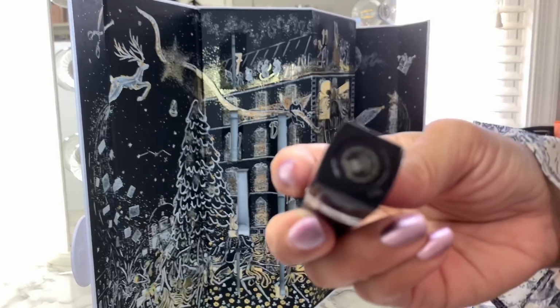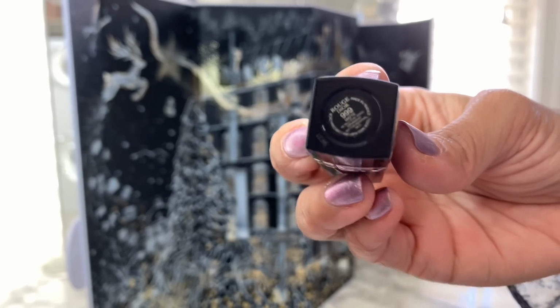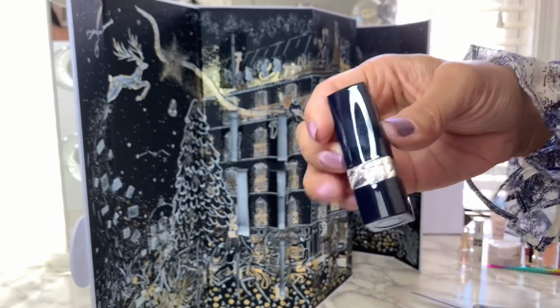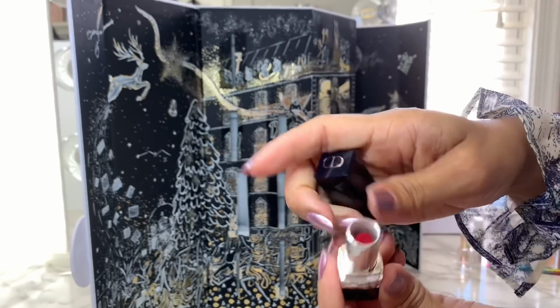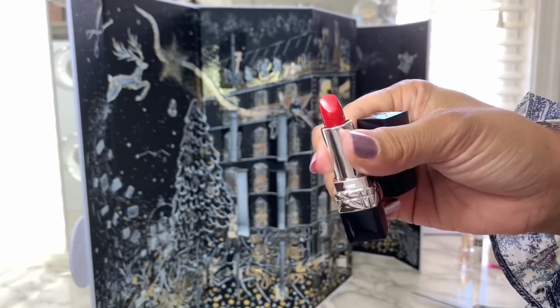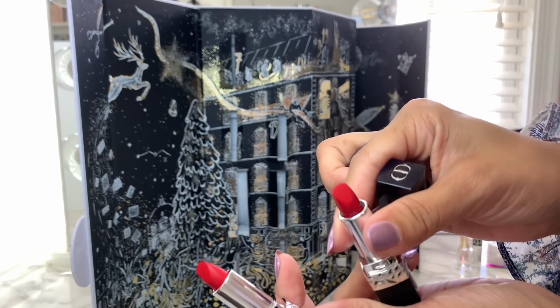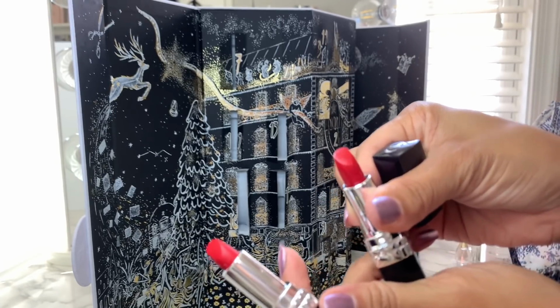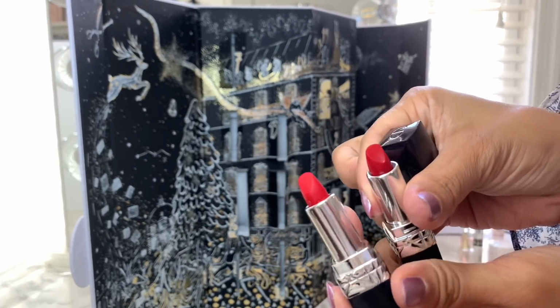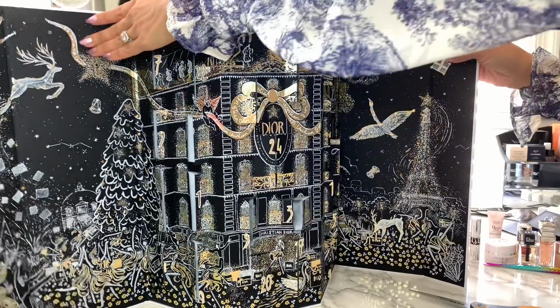So this is a mini of another mini lipstick, but this is the Dior Rouge Matte 999. So the same color code. It's like a bright red. So see the difference? This was on day 9. This is the same lipstick 999, but the regular formula. So it's kind of like a satin, I think. Whereas day 19 is a matte finish. Day 20 is back in the front.